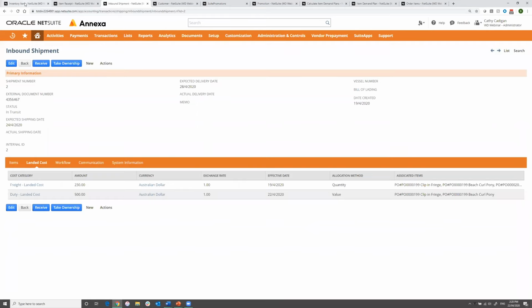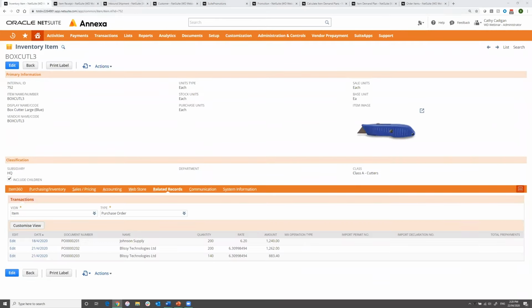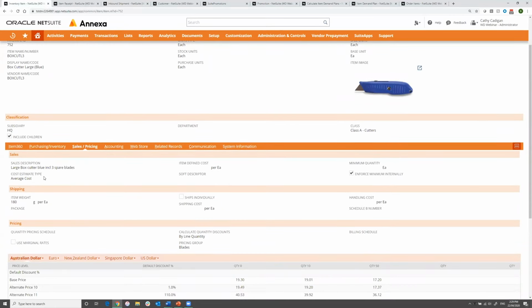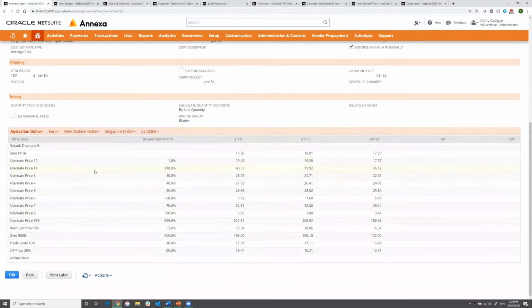Okay, so I'll start back on the inventory item to give us a little bit of generic information. We've got a sales and pricing tab on our item. We've got a cost estimate for the sales side of things. But as you can see down the bottom here, we've got all different price lists that can be applied. They can be set numbers or they can just be base discounts up or down. And that can automatically be monitored throughout the system. You'll notice we've got the different currencies across here, so we can easily sell across these currencies.